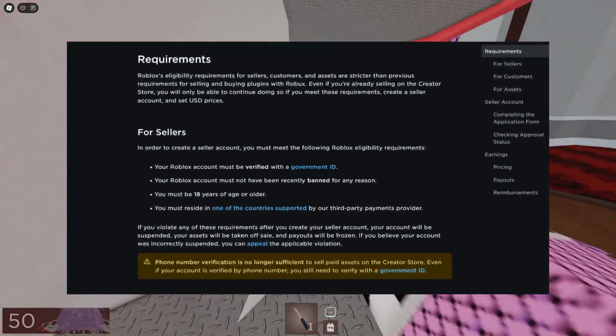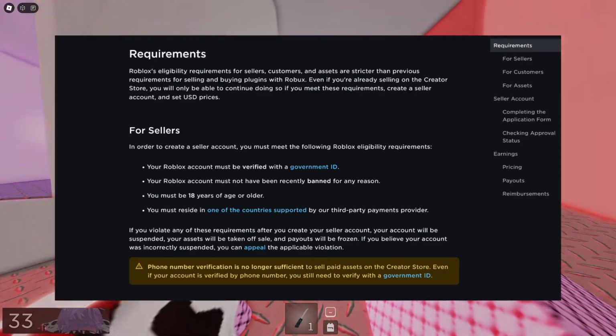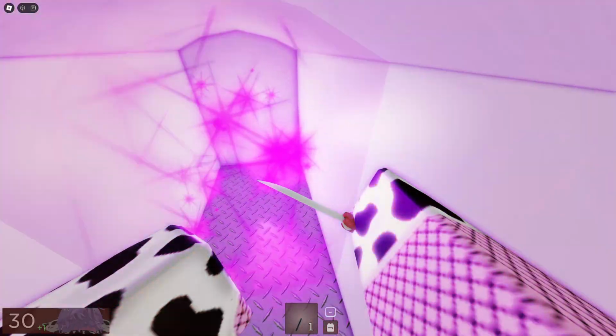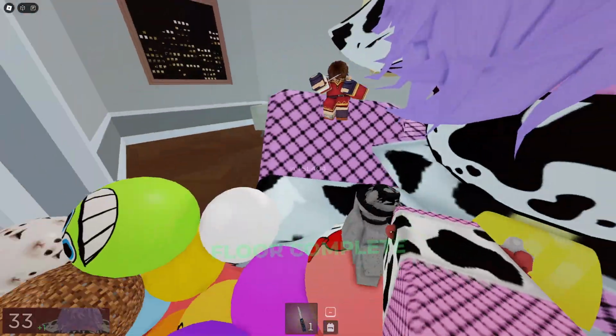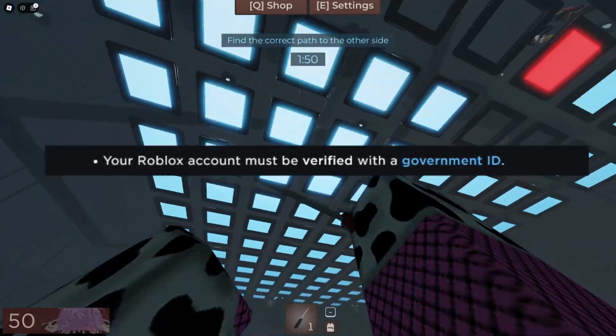And it even gets worse, guys. There are brand new requirements for you to upload your plugins if you want to sell them. Roblox's eligibility requirements for sellers, customers, and assets are stricter than previous requirements for sellers and buyers of plugins with Robux. Even if you're already selling on the Creator Store, you will only be able to continue doing so if you meet these requirements. So if you're a seller, you have to meet these brand new requirements. First, your Roblox account must be verified with a government ID. So if you're someone who's not familiar with providing Roblox with this information, maybe if you're wanted by the FBI or something like that, and you just don't want to give them your information, well, sadly, you can no longer sell plugins and make money from your hard work.